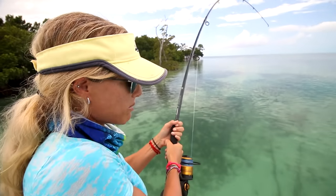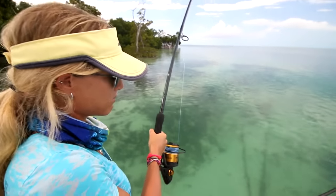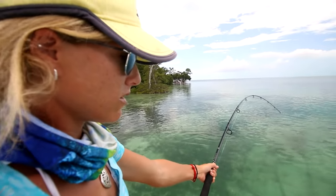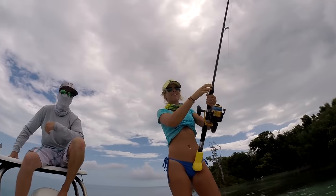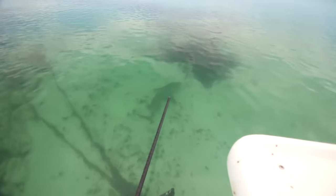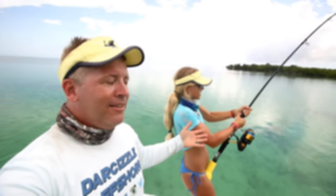Got a big old lemon shark on. I actually thought it was a black tip, but it's not. He's like, I don't know, 6 foot? 5-6 foot, maybe bigger? He's right here. He's just staying in the current, keeping way down there. He's strong. Oh, watch, powerful. There he goes. God, he's going right.